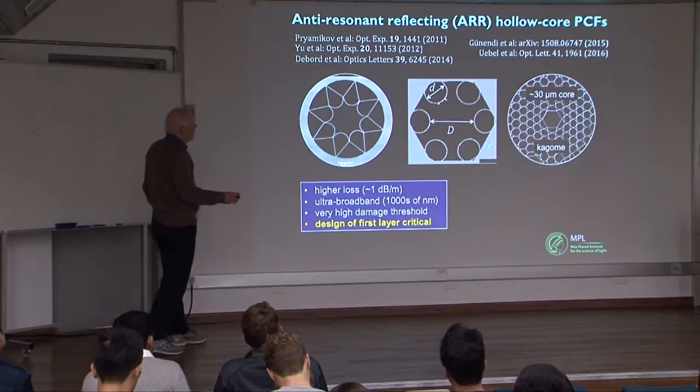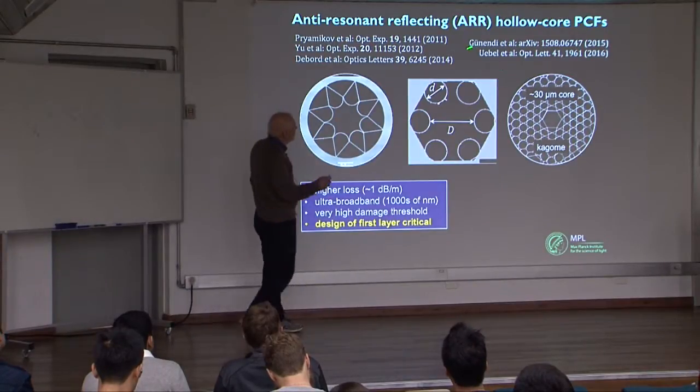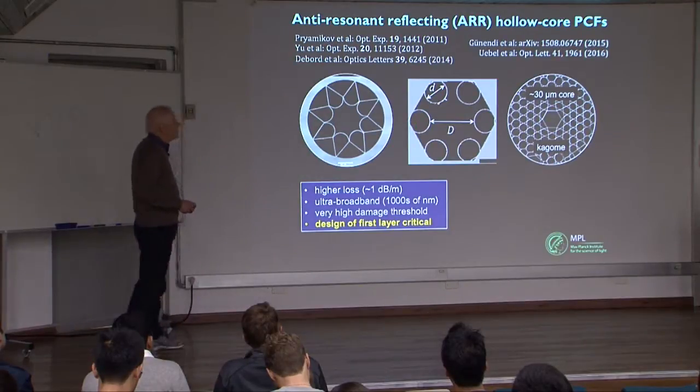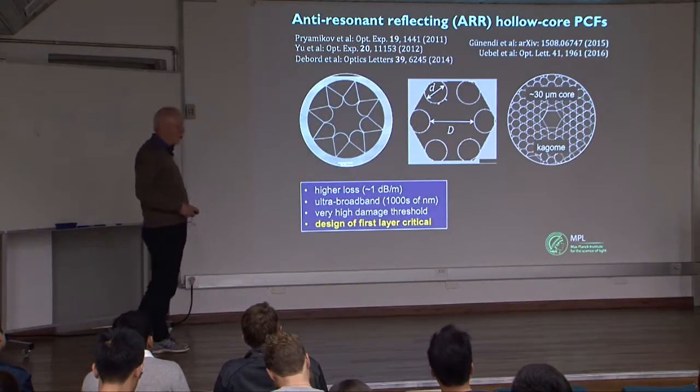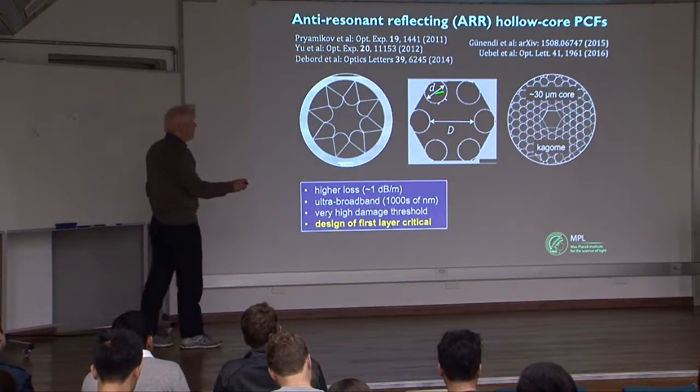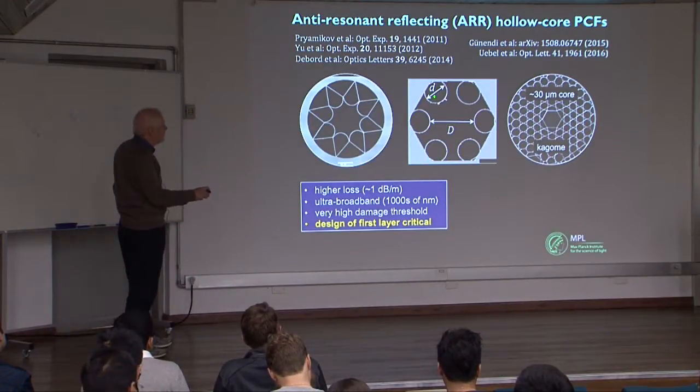Here is a more recent structure that we've been working on, a couple of our papers here, where we've been able to design it so that we can eliminate the higher order modes. It's like an endlessly single mode hollow core fiber, in this particular case. This involves getting the ratio of d to D correct.